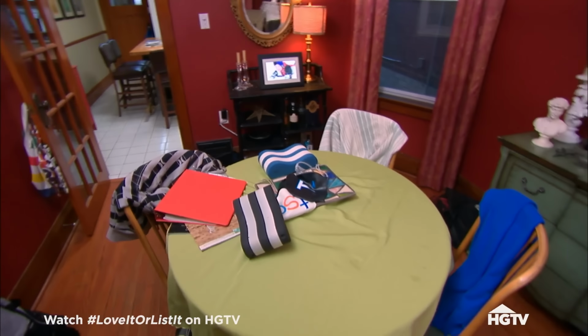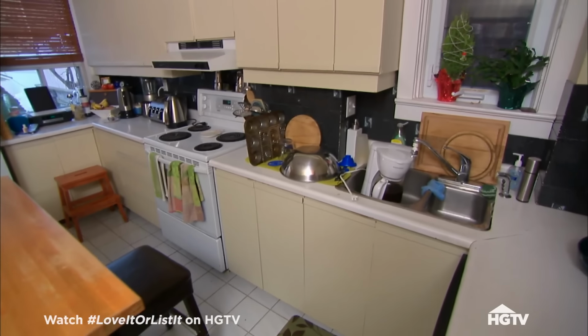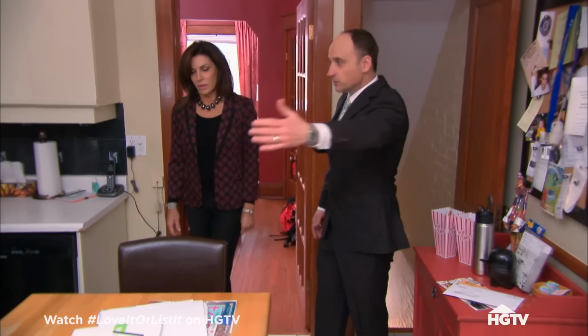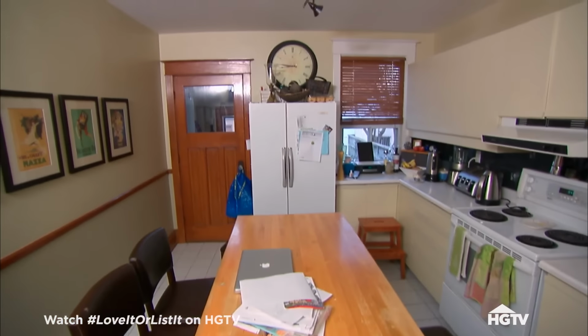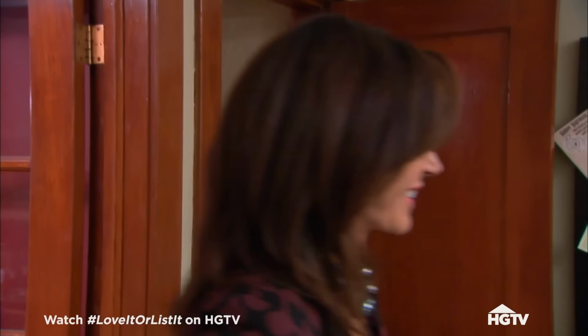So this is obviously the dropping zone where the towels go, the goggles go, the swim cap, the bathing suit. It's perfect. Go on, say something predictable. Well, this is clearly where everything happens because the dining table is off limits. Let's get out of here.